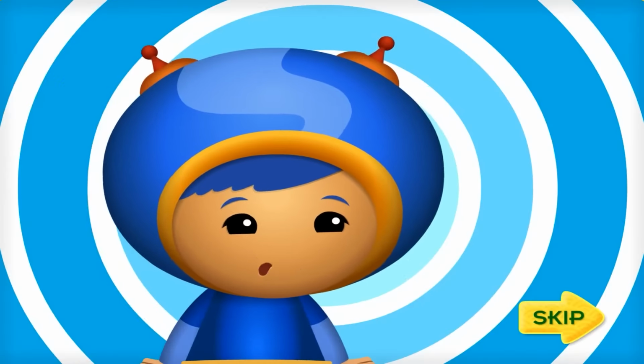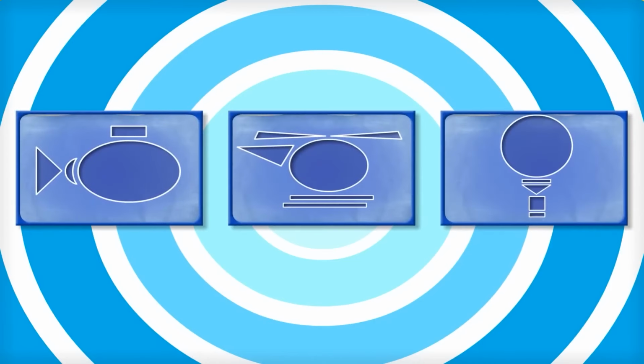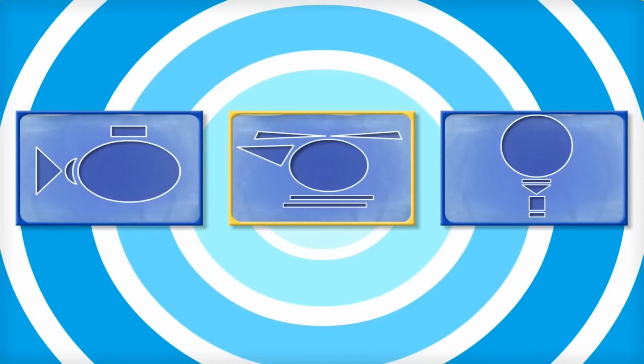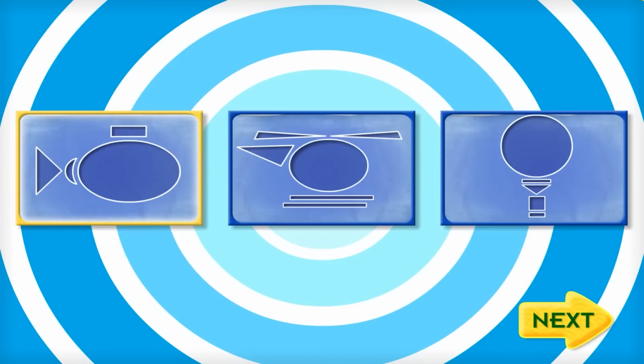Hi, I'm Gio, and I can build anything with my shapes. Let's build something together. What do you want to build out of shapes? Click the blueprint of the submarine, helicopter, or hot air balloon. Then click next. Submarine. Next.